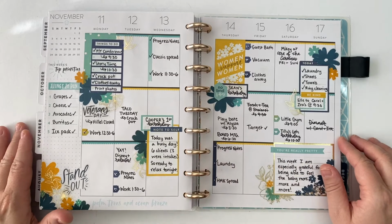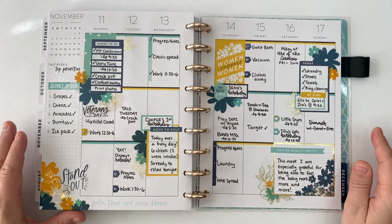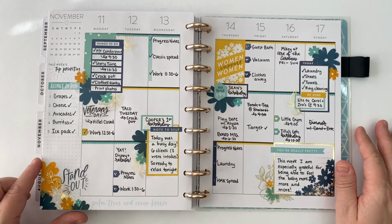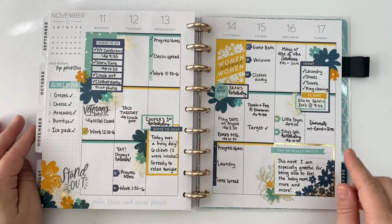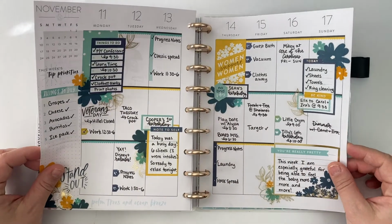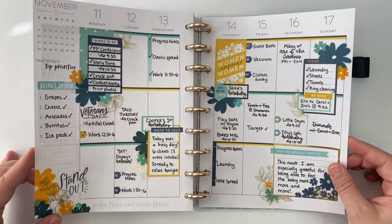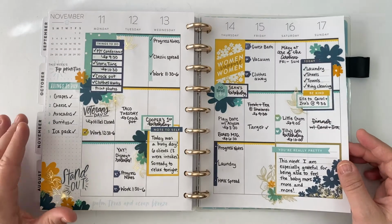And then for this one, I love the way the spread turned out. I'm just trying to remember which stickers I used. Okay, so I used the Womankind multi-accessory pack and sticker book for this one, but then I grabbed from Botanicals these gold foil stickers and placed those throughout, the gold foil flowers, which I thought just added a unique little combo there.